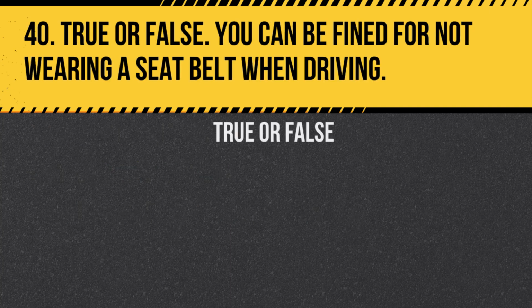Question 40. True or false? You can be fined for not wearing a seatbelt when driving. Answer: True. Seat belts are mandatory for drivers and passengers in California.